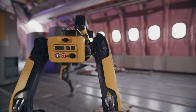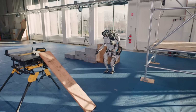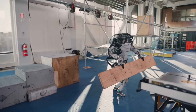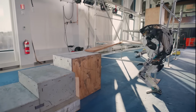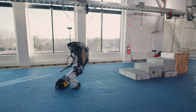But that's enough about Spot. Let's move on to their humanoid robot, which is called Atlas. Atlas is their advanced bipedal robot initially designed for search and rescue. It needed to be able to navigate through rough terrain, climb, use tools, and do all sorts of things. Atlas has 28 degrees of freedom in its limbs, providing lots of dexterity and flexibility.